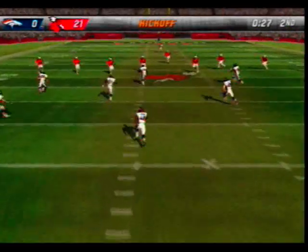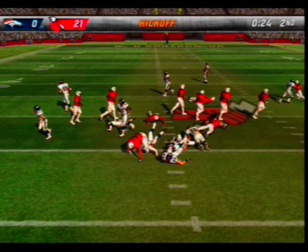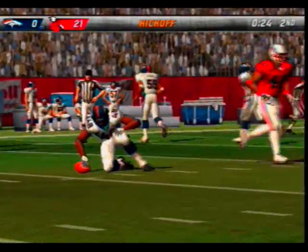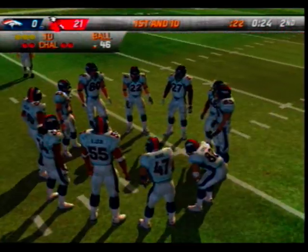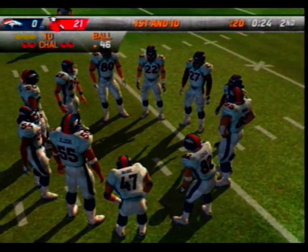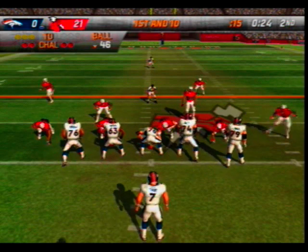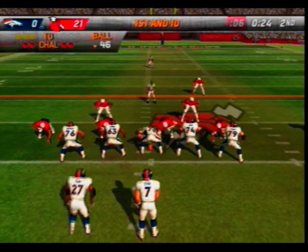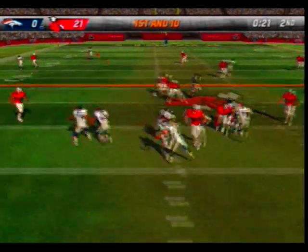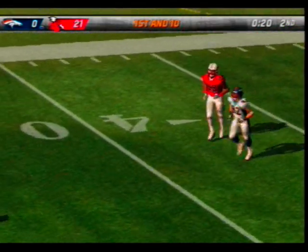Squib kick here from the 28. In the last series, they forced a bad pass and got the interception. Ball on their own 46. Out of the gun. Dropping back to pass on first down. Gets the pass off. Drops the interception. He deflected it just in time to avert the completion.